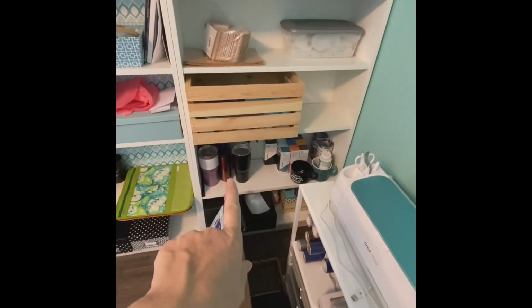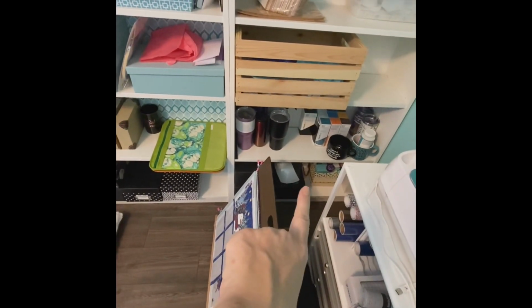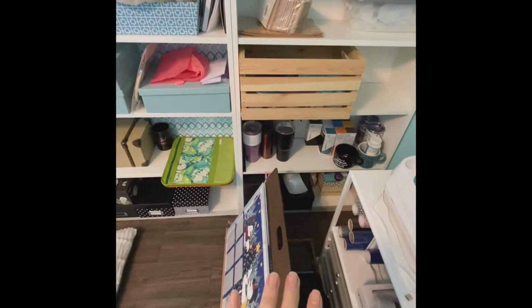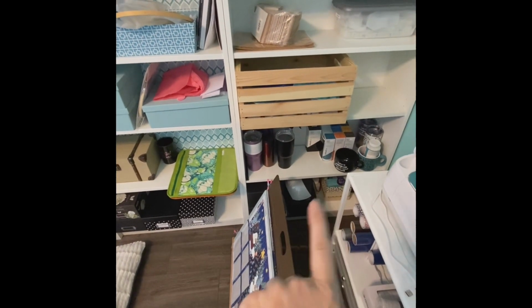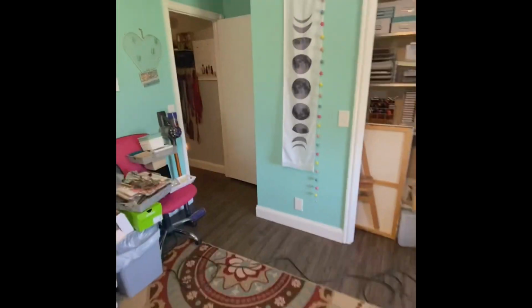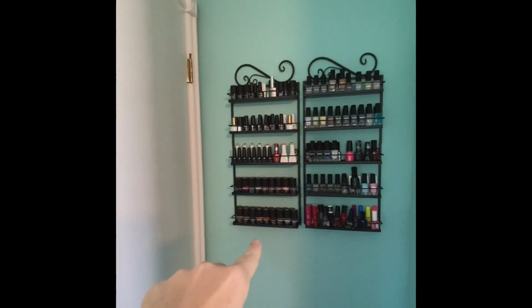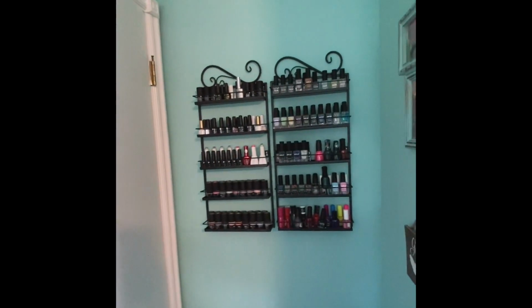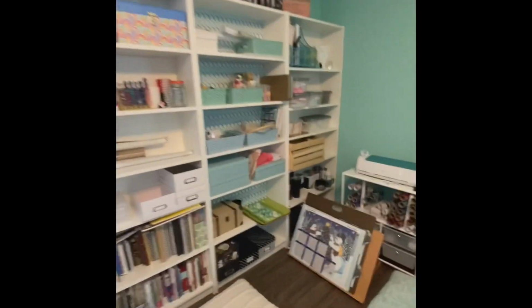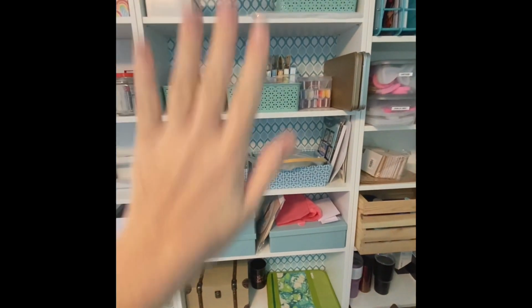But I moved my blanks for Cricut stuff over here. I moved all of my nail stuff down here. I do my nails in here as well, so I like to keep my nail stuff. I have tools and nail art stuff, and then back over here, this I'm actually pretty proud of how it looks, is all of my gels and then all of my actual lacquers. So that's pretty nice.